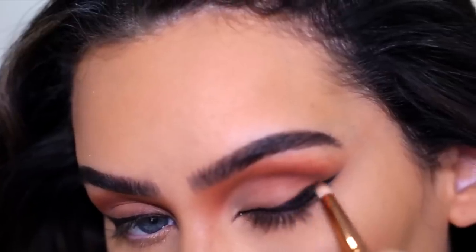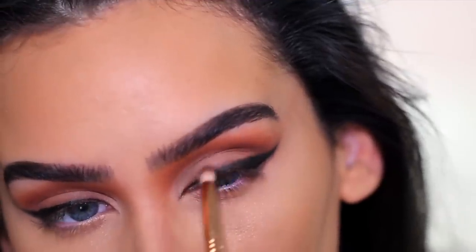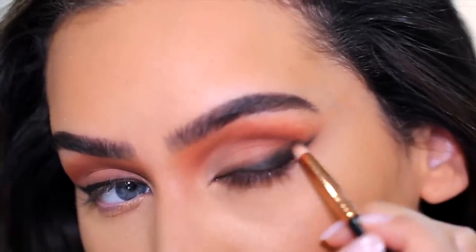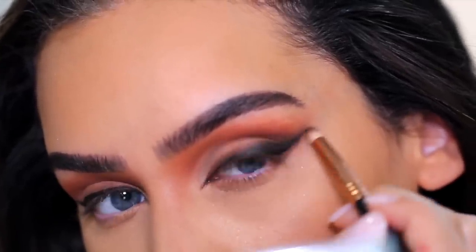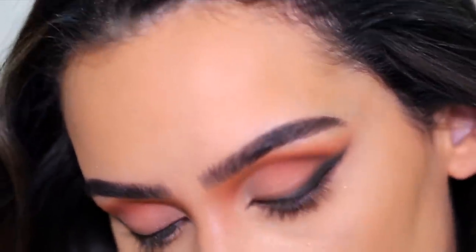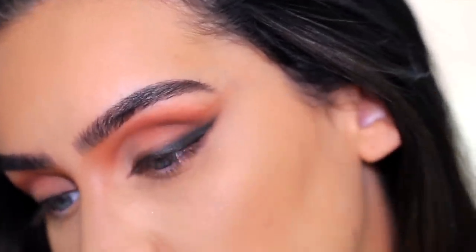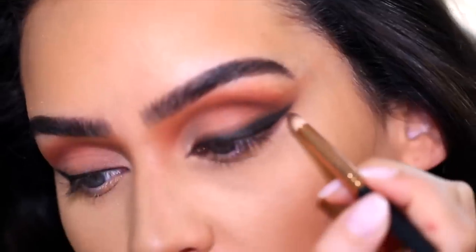So now we're gonna go back in with the Taboo shade and start smudging above it again. And you can see we're gonna now start connecting the smudge to the crease that we did before, like this. I'm gonna go back in with a blending brush and the color Taboo and just blend out. I'm gonna grab a little bit of the color Spyglass, which is the matte black. Apply it right on the edge.